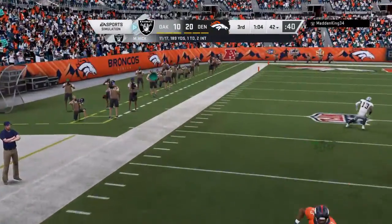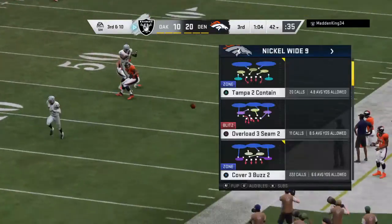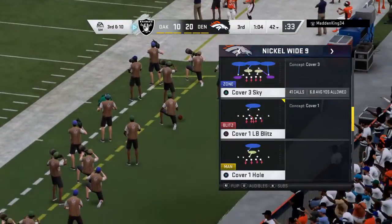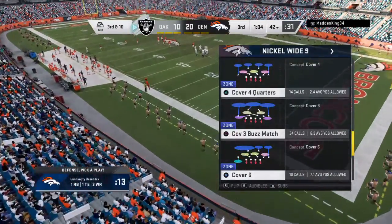The throw on second down from Vick, incomplete. He shook his head right when he released that throw. He knew it was going to be a little off target. Yeah, the excitement got him on that one. He wasn't able to control it, and the receiver was open; it would have been an easy throw.